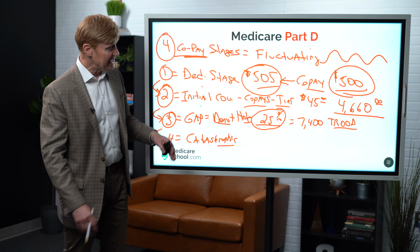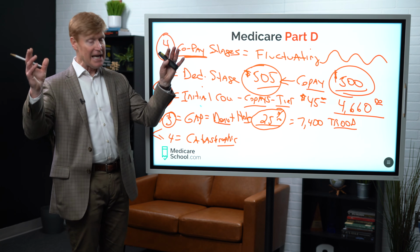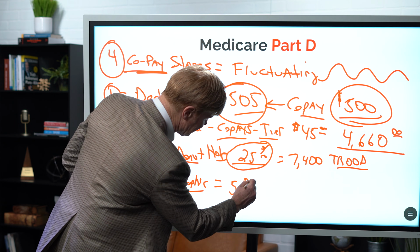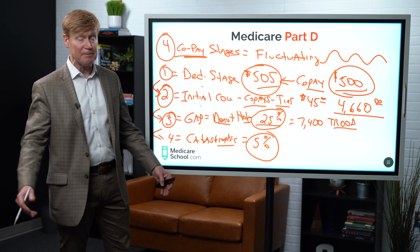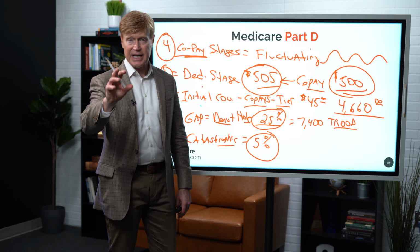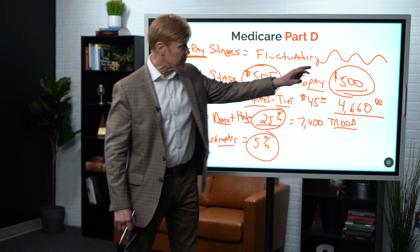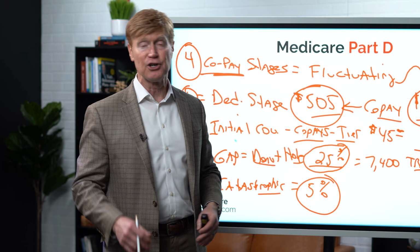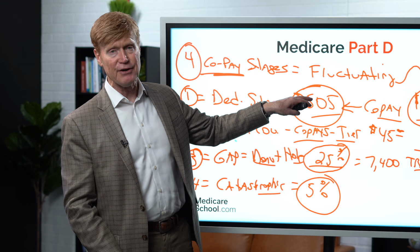But if you do, if we ever reach that, then we're going to go to stage 4, which is called catastrophic. Everyone's happy here because now the most we'll pay for a medication would be 5% if we get to catastrophic. And again, they say 1 out of 100 people get there. And so as you can see, let's use our Eliquis as our example. If I'm on Eliquis, it retails for $500 a month. My very first fill, I met a deductible of $505, had a copay of $45. So in January, that medication cost me $550.